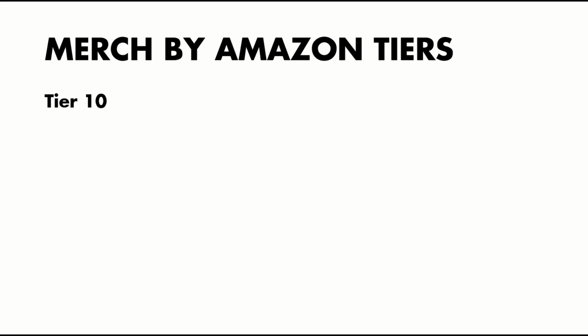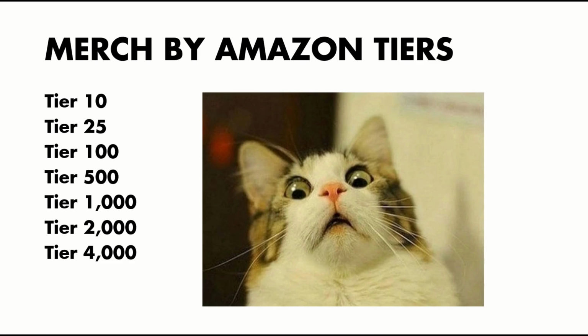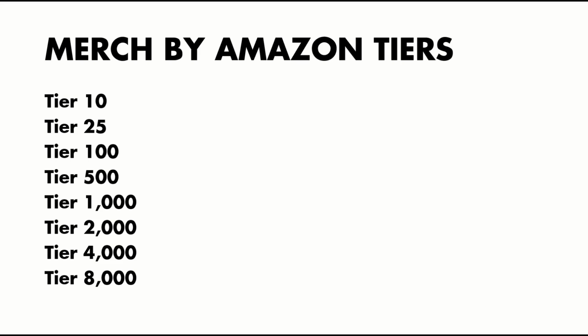Now, if you make enough sales, for example, if you make 10 sales in tier 10, they will wave their magic wand and they'll throw you up to tier 25, which means you can put 25 designs up on Amazon for sale. And then eventually you get to tier 100, and then eventually you get to tier 500. And there's even tiers after that too. There's actually a tier 1000, meaning you can have 1,000 designs. There's tier 2000, and then I guess you're gonna have to quit your job if you reach tier 4000 or tier 8000, because that's like a lot of designs, right? I can't even imagine uploading that many designs.